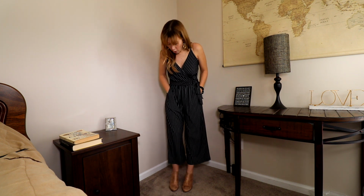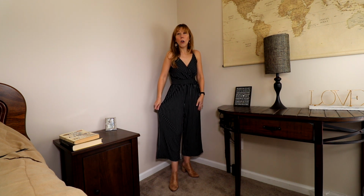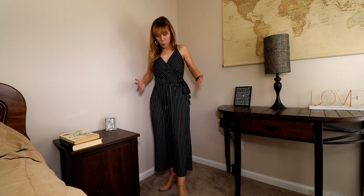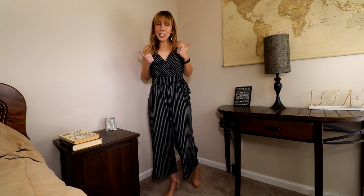And I never know how I feel about a wide leg crop, but I think I'm okay with it. I think I like it. I like the detail here. I like the pockets. It's all very comfortable. It feels good. Here's your 360. What do you guys think? I will have this video be posted before I do my returns, so opinions appreciated. All right, let's go to the next piece.